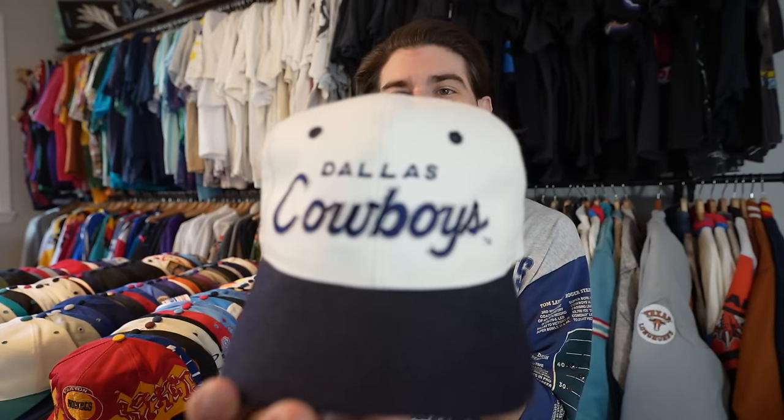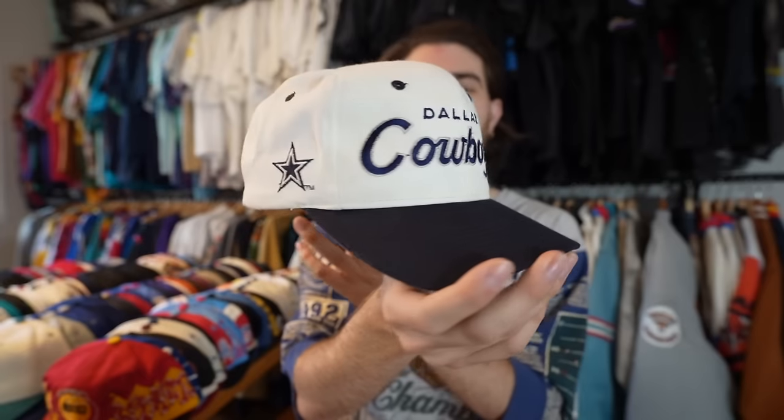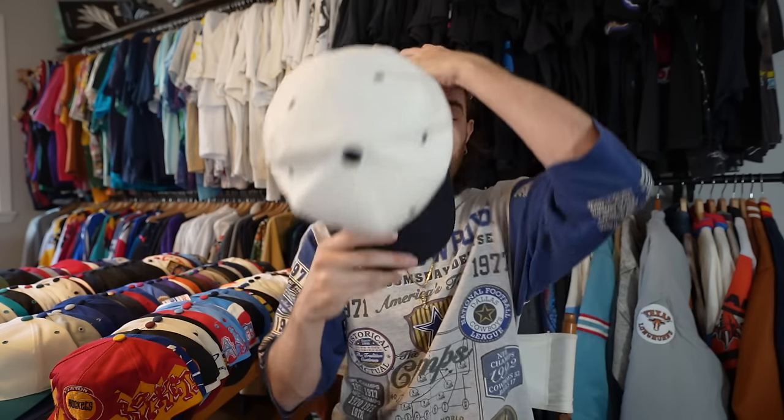Now, my two favorite snapbacks are, one is on my head right now. It is this Dallas Cowboys Sports Specialties script. The reason why this is my favorite, with the star on the side, turf green underbill, and Sports Specialties tag, is because this is just a classic hat. It's not too loud, not too crazy. You can literally match it with just about anything, and it is my favorite NFL team.